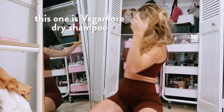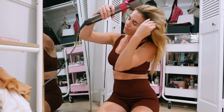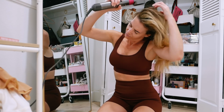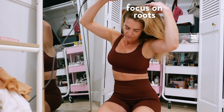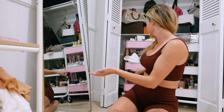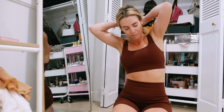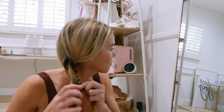But then I'll put a little dry shampoo in my hair and then start to blow dry just the base. Because remember I said when I'm in the shower, I just get it wet around the edges. So then I'll put the dry shampoo and then blow dry it so it's dry everywhere. Then I'll add a little oil to the ends and work my way up to the top. And again, this is when you're like, ooh, I probably should wash my hair, but I'm going to try to get one more day out of it.